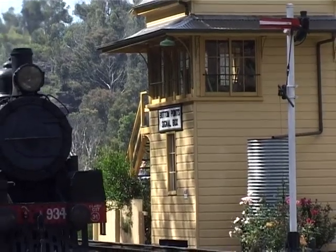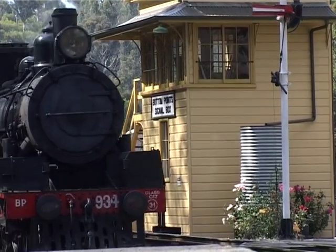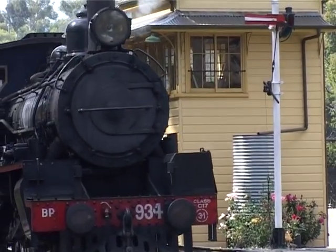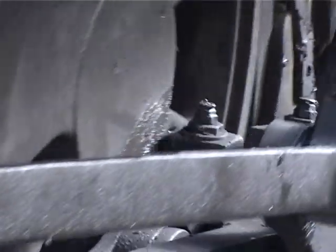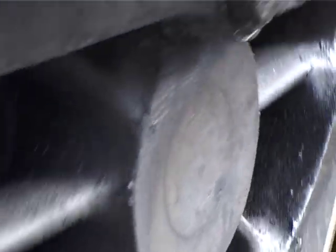Engine 934 was built by Clyde Engineering in Granville, Sydney in 1949, costing £18,585, painted red and black in its original colours.